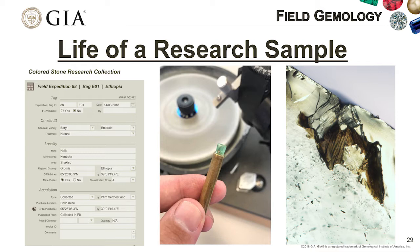And of course, if you take a rough stone out of the ground, there's not a lot you can do with it. For most analysis, you need to prepare your stone. So that is what we do here, where we actually facet the stone, put a few windows on it, so we can look at all the inclusions. And this is an example of one of the inclusions we saw in this small stone.